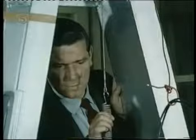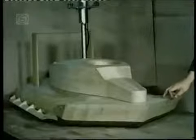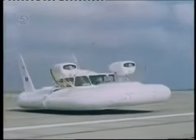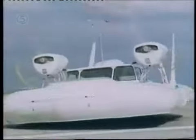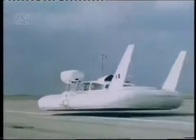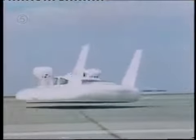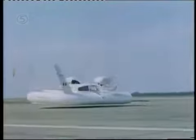Back in Britain, Cockerell's scientists were also having problems. Their craft didn't perform well on high seas or over obstacles more than 10 inches high. They built a new research craft to investigate the problem. Like Bertelsen, they found that it was extremely difficult to control the craft's direction because the hovercraft followed the contours of whatever surface it was riding over.